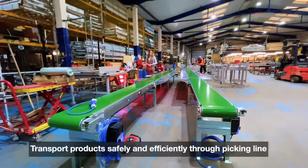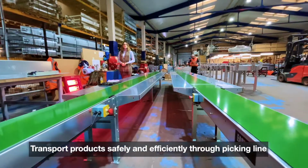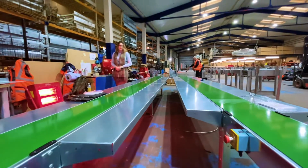This conveyor is being sent to a high-end brand cosmetics manufacturer and is being used to transport products safely and efficiently through their picking line.